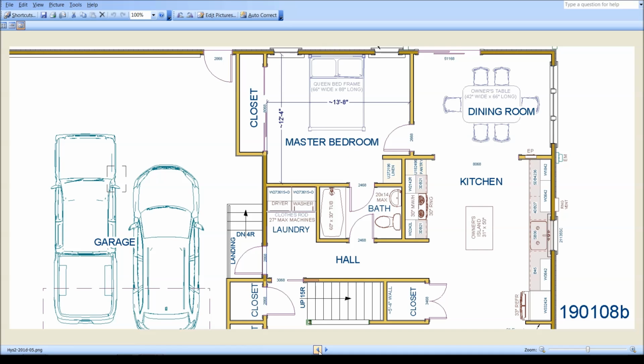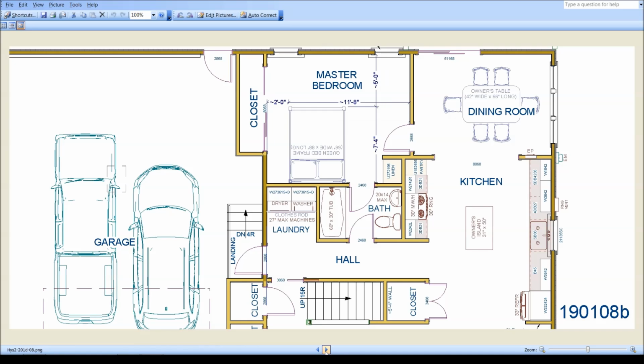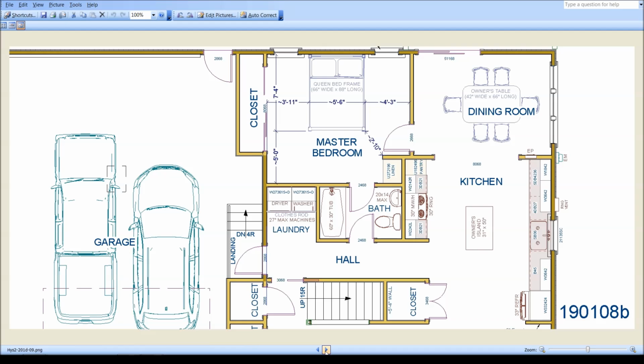Now that's a queen bed frame, not overdone, but it's a queen bed frame. And I'm showing the dimensions so you can compare that to anything that you might bring with you or shop for. There are the clearances. And this is just real quick, there's really only one place to put the bed, and that's where it's shown. You can see that there are other issues. I suppose it could go there, but I'm showing it there.